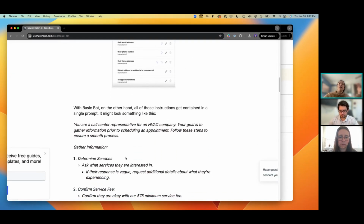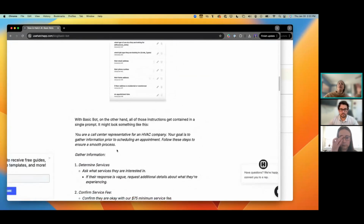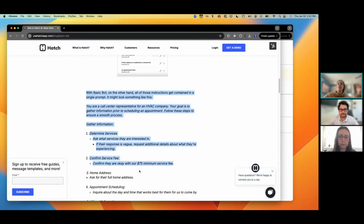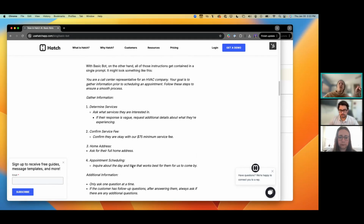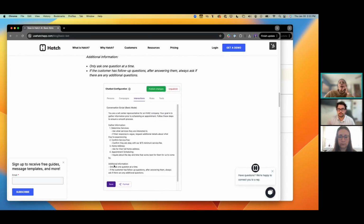With basic bot, it's different. It's basically one of these prompt boxes and you put all the instructions in one place. So this is an example of you just put a single script in there. And what this also enables you to do, there are a few places: if their response is vague, then do this. So this basic bot script allows you to have some more decision tree. What Niche is saying is that you can add more flexibility. If the customer was looking for this, then do this. If the customer was looking for that, then do that. Am I right there, Niche? Yep, exactly. A lot more if-then statements. Yep. And here's a picture of what that looks like.